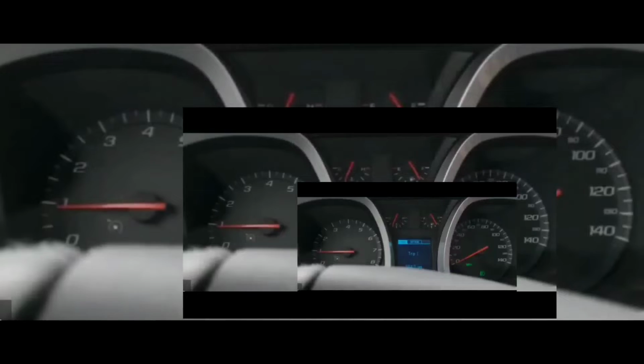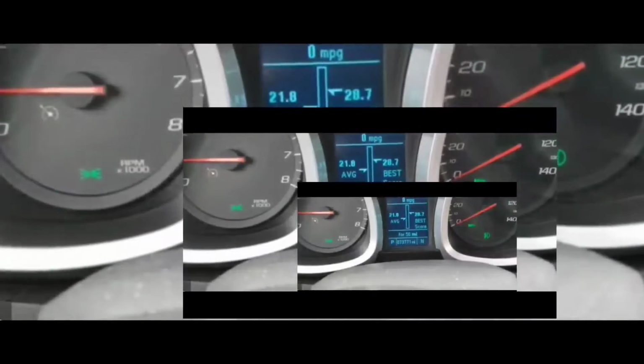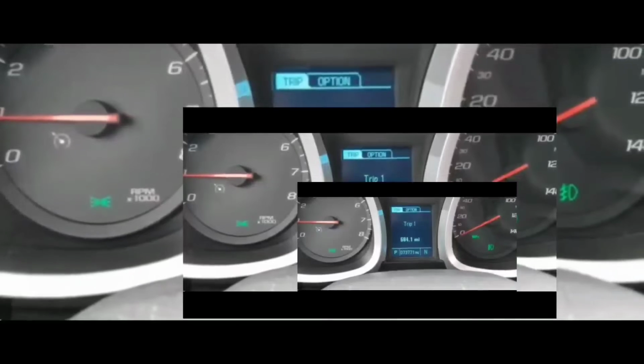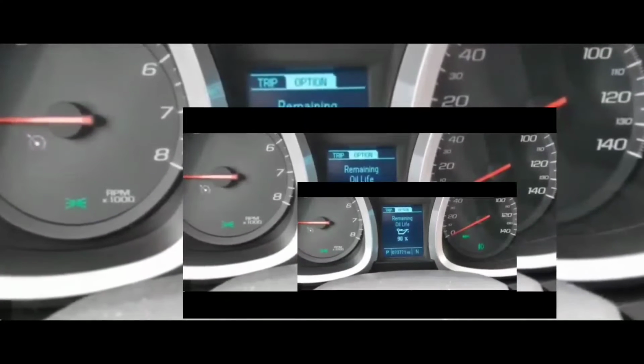So basically, there are so many scenarios of why this situation happens. I'm going to go through a bunch of different fixes for you guys if you have this problem. With the P1516 code, this whole situation really has to do with the throttle body, the connections to the throttle body, and the throttle position sensor.